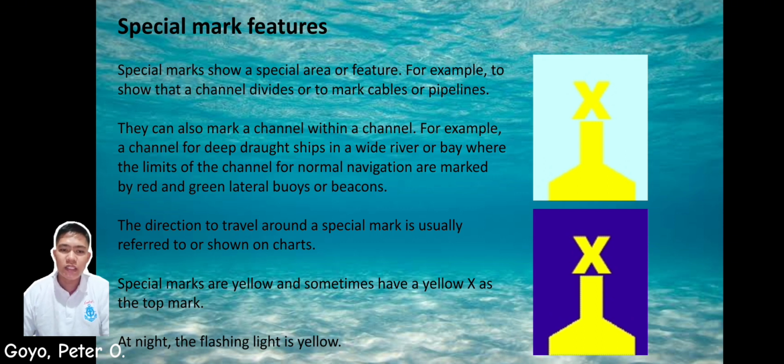For example, a channel for deep draft ships in a wide river or bay where the limits of the channel for normal navigation are marked by red and green lateral buoys or beacons. The direction to travel around a special mark is usually referred to or shown on charts. Special marks are colored yellow and sometimes have a yellow X above as a top mark. At night, the flashing light is yellow.